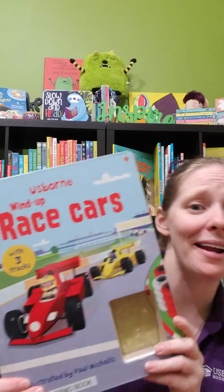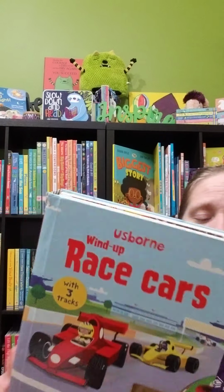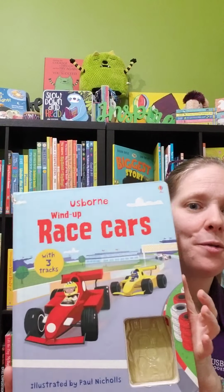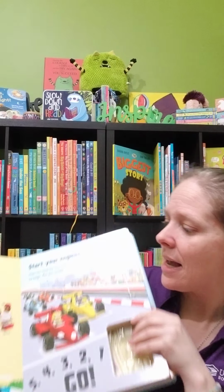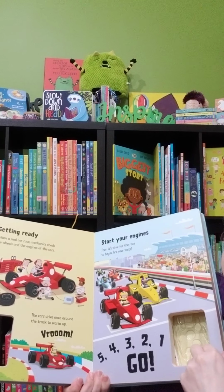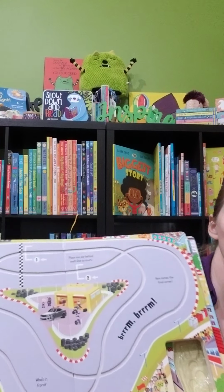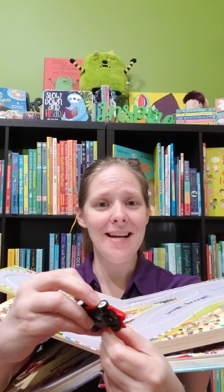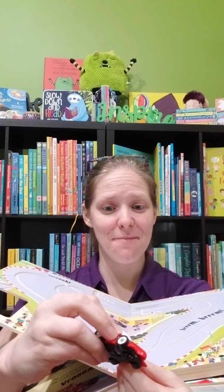This is one of our oldies. So if you've been around for a while, you know all about it. This is our wind-up race cars. I have my race cars over here, but they actually have spots over here. One of the very cool things about this, and yes, this is one of my demo books. This has been used a lot. There are pages in here that tell you what to do. So this is getting ready for the race. And then there's a racetrack. And what they do, it is wind up. So it's great for those fine motor skills.